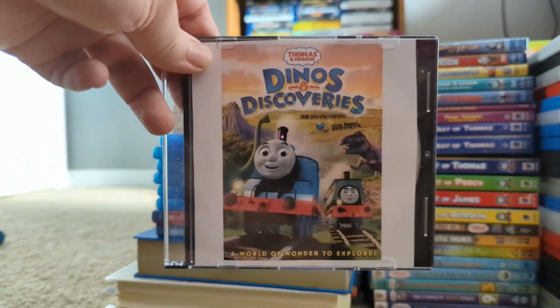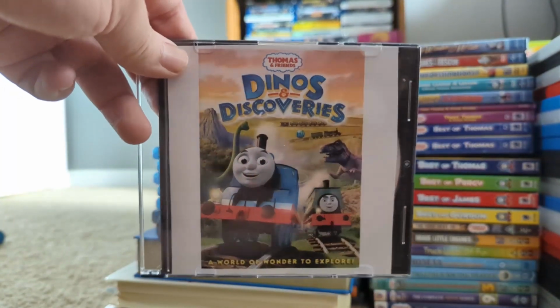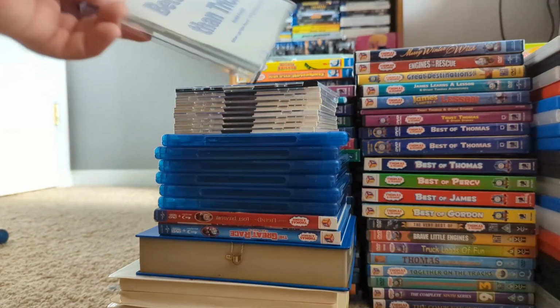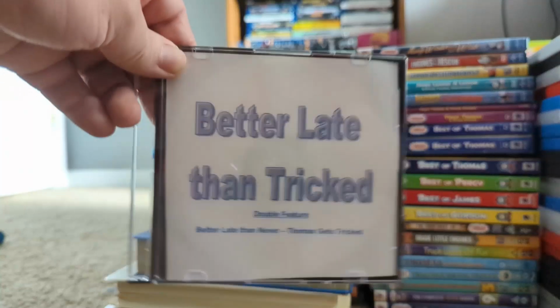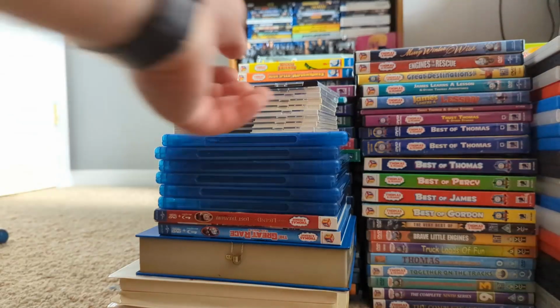This was a weird period where I was like, I'm not buying Thomas DVDs anymore. I'll just make my own. I only made one. I think this includes the UK dubs as well of all those episodes, because those were the only ones that were on YouTube at the time. My famous custom, Better Late Than Tricked. It's got Better Late Than Never and Thomas Gets Tricked on it. I like burning my own DVDs, okay? It was a weird phase, and I'm out of that now.